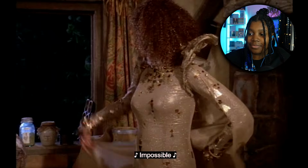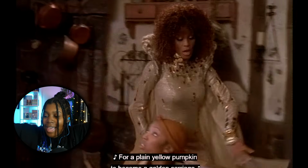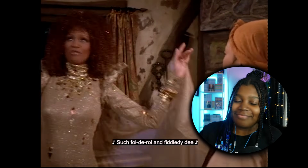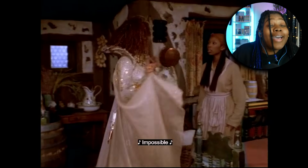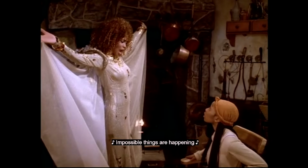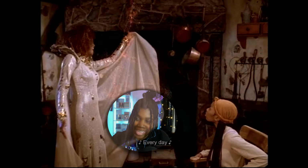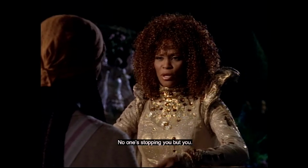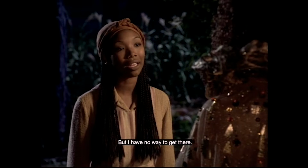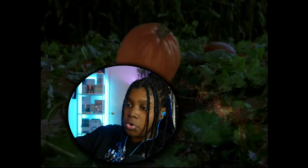Impossible for a plain yellow pumpkin to become a golden carriage. Impossible. Such folderol and fiddle-dee-dee, of course It's about impossible. It's impossible. Things are happening every day. Then go to the ball, Cinderella. Go. No one's stopping you but you. But I have no way to get there. And look at these clothes, ma'am. Bippity boppity boo.